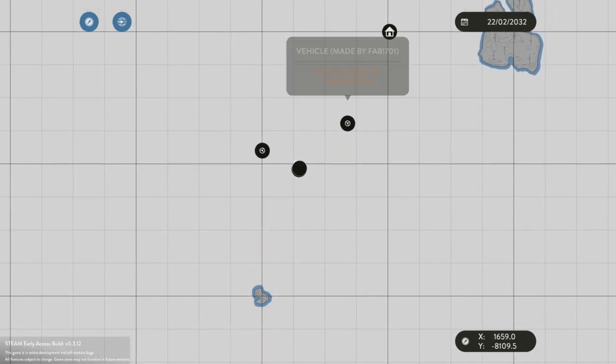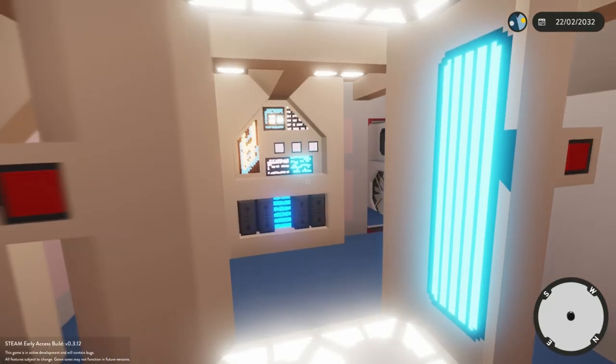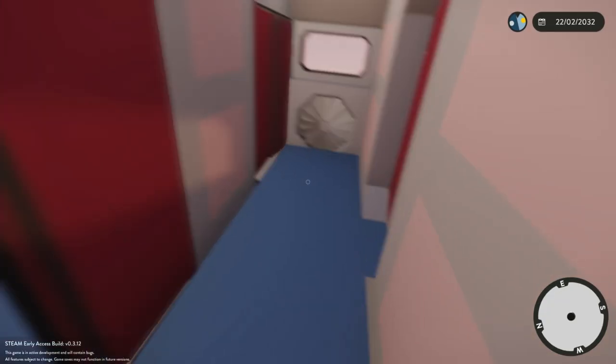Set waypoint. Alright, I'm changing the coordinates as of right now. Confirm coordinates to enter the location, to get closer to the location of these vehicles. Oh boy, what is... Alright, I'm going back to engineering.